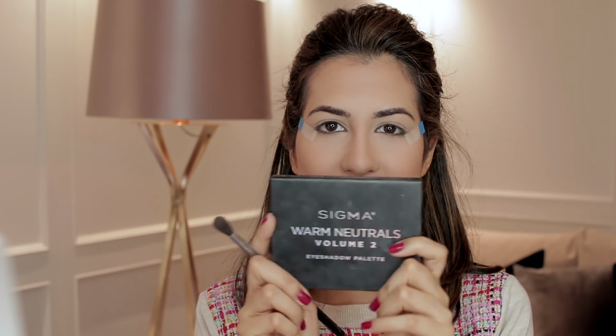And then for eyeshadow, guys, I have so much to tell you. I couldn't narrow it down to one. One of my favorite palettes has been this Sigma Warm Neutrals Volume 2, and so many of you asked me for a tutorial on this one, so this is kind of a tutorial and a favorites all together. I'm going to show you here.